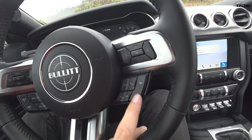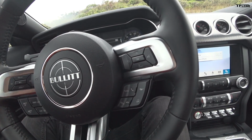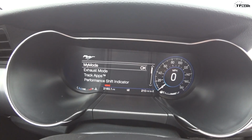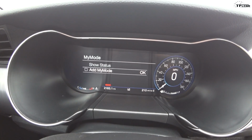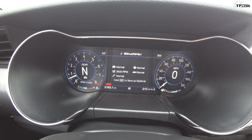This right here, this little pony icon, is the magic button that allows this display to really come to life to your liking. It is completely configurable in a bunch of different ways. There is a My Mode where you can set and program your own drive mode, add My Mode, and then show the status of what you have it set to.